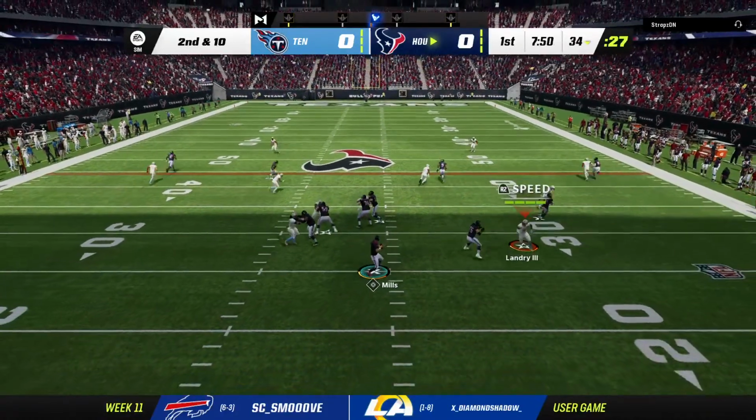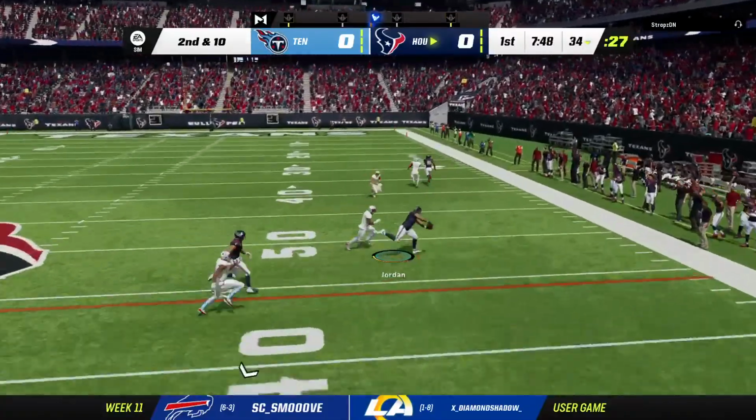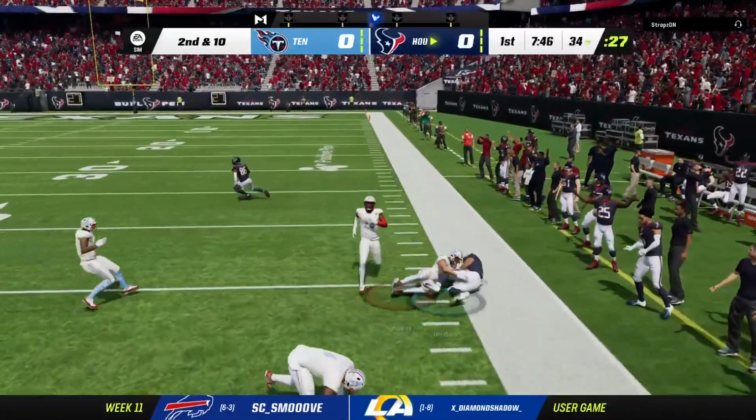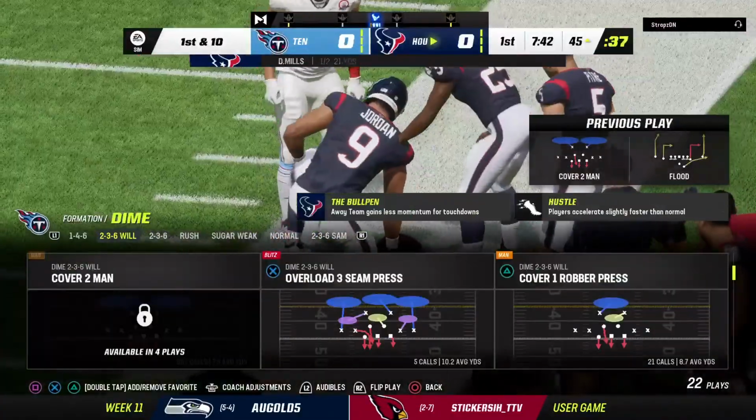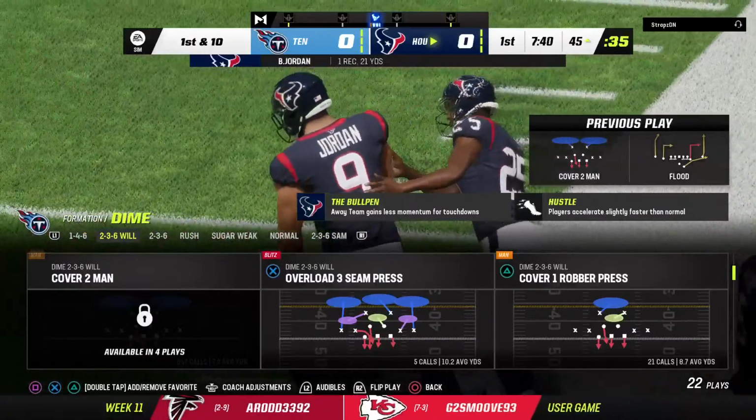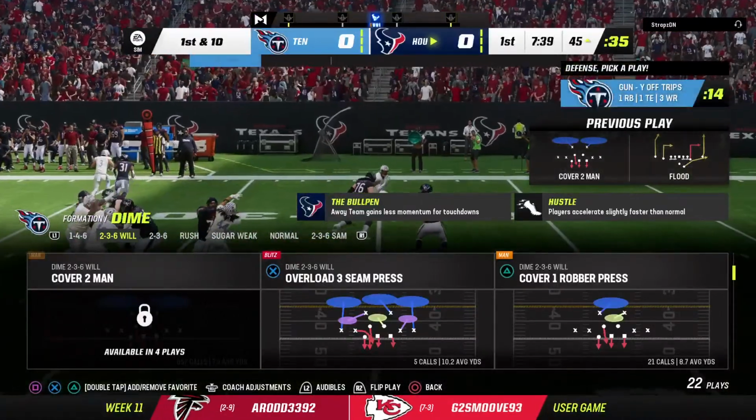To throw, Mills. He's got his man. It's the tight end, Brevin Jordan. And he's taken down right at the 45-yard line. A gain there of 21 yards.